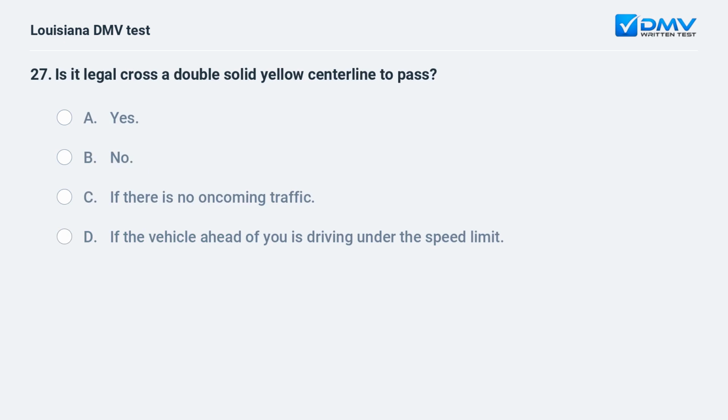Is it legal to cross a double solid yellow centerline to pass? A. Yes. B. No. C. If there is no oncoming traffic. D. If the vehicle ahead of you is driving under the speed limit.